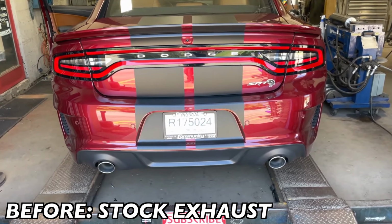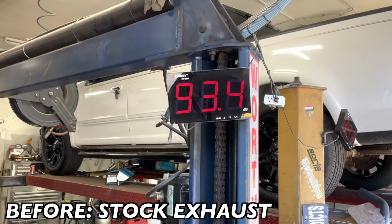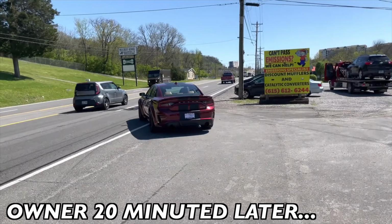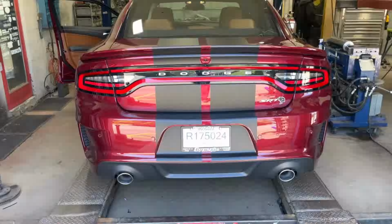Again. Here's sound decibels. Right at 95. We're not going to rev it too high because it's only got 300 miles. Go. One more. All right. There you go.